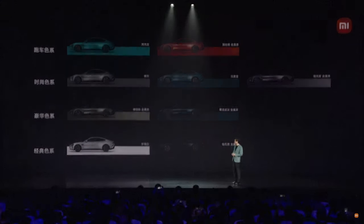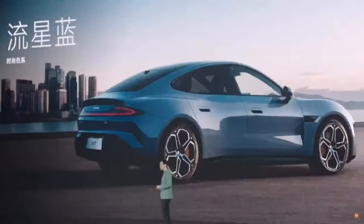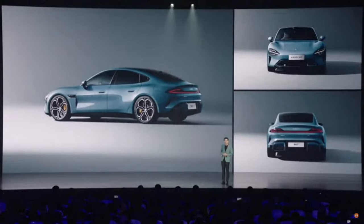The first is meteor blue. And people call it cream blue online. It's a very soft, shallow blue, a refreshing, relaxing, and healing color. Let's look at it from different angles. Looks quite good, right?